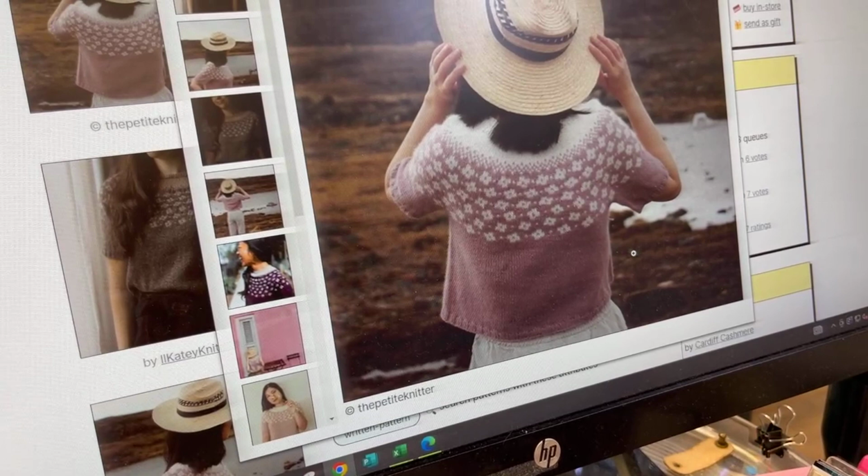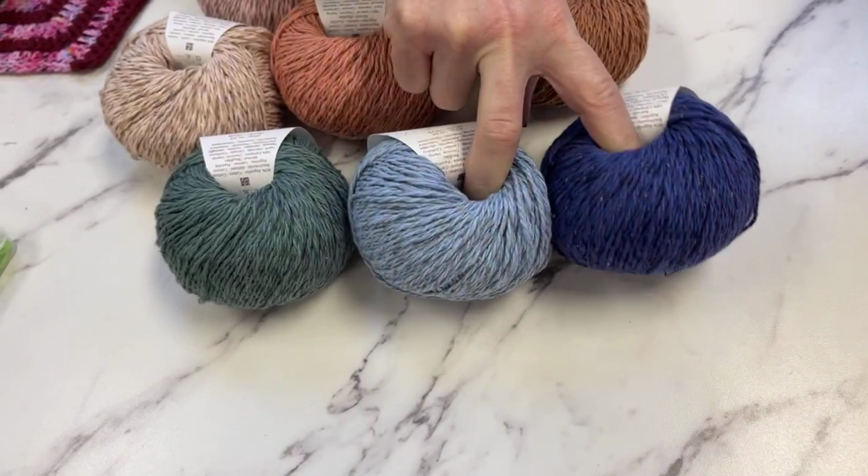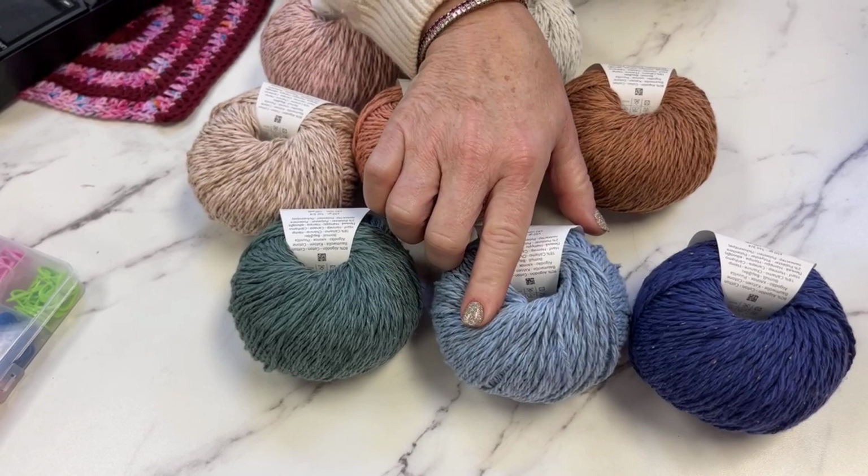Definitely a different idea doing it out of cotton, but it would be really pretty. And the trick is high contrast. I think these two would be beautiful together. That is color number 70 and 71. I would do the light blue, obviously, at my face. I'd like a darker color around my waist.